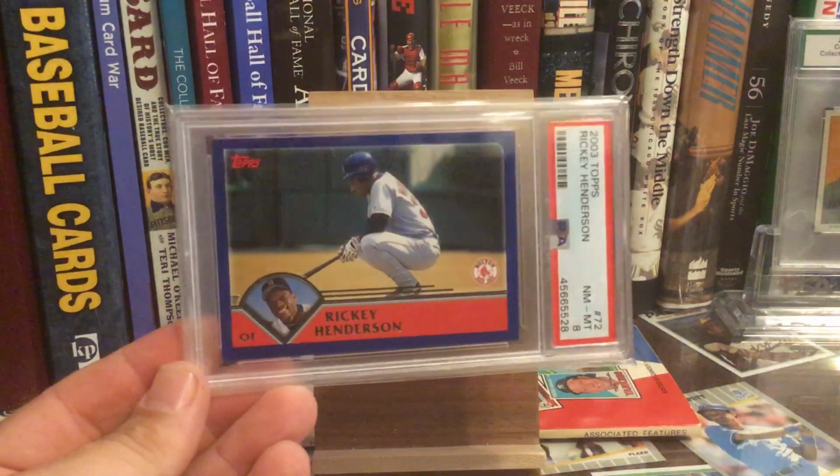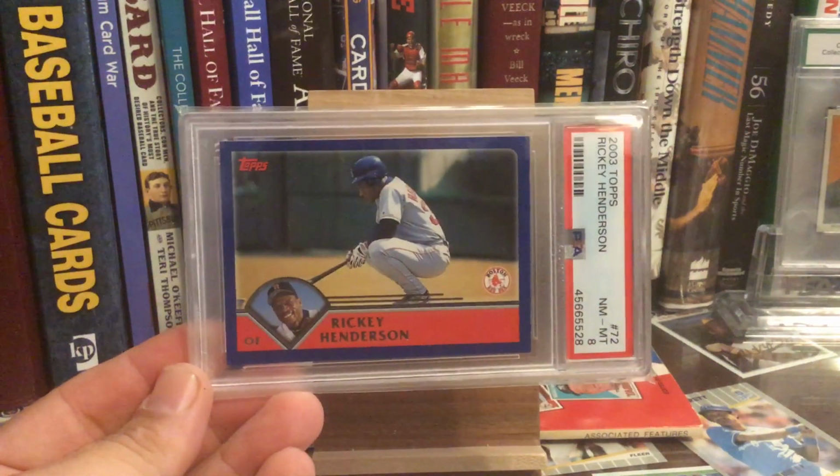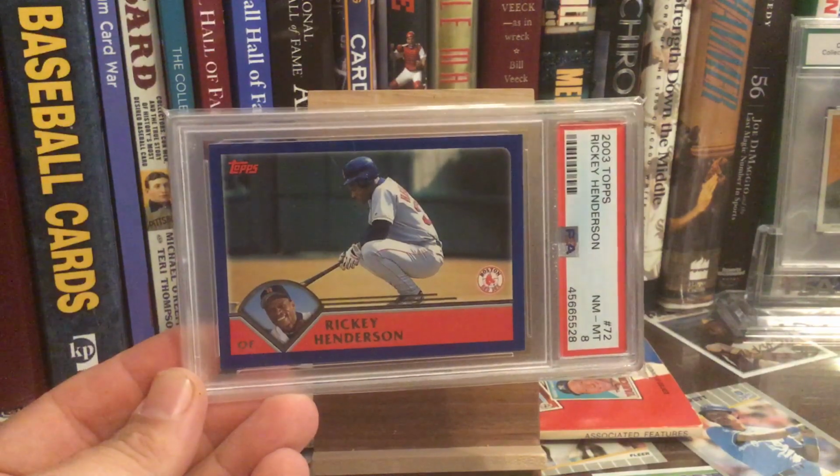Here's another one that's interesting to look at. There's Rickey Henderson, '03 Topps with the Red Sox. Last Topps card for Rickey Henderson.